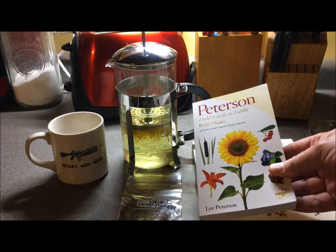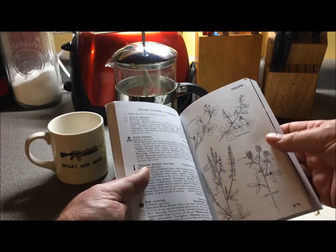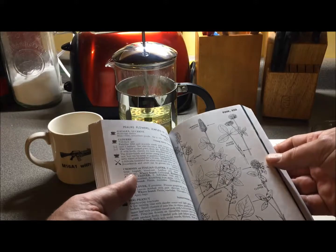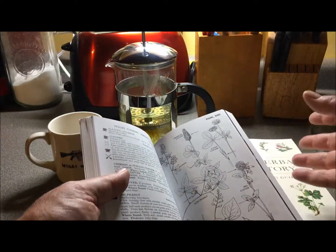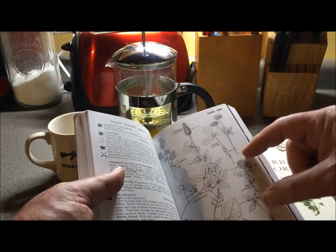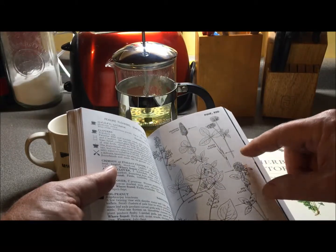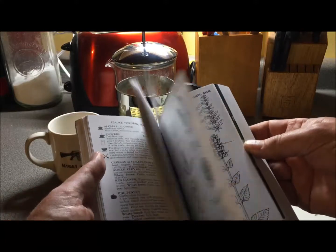Peterson's Field Guide to Wild Edible Plants. This is a great piece of reference. I mean, there are so many plants. Red clover I've got all over the place, as well as white clover. I also pick the clover blossoms and dehydrate those for tea as well. Now the entire clover plant itself, from the blossom to the root, is completely edible. So you can eat everything. There's actually protein in clover flowers.